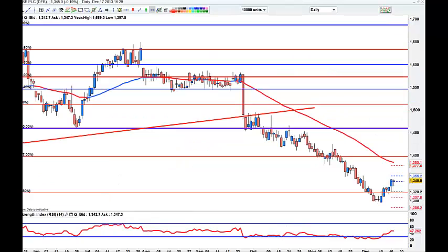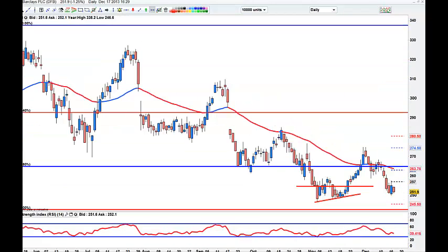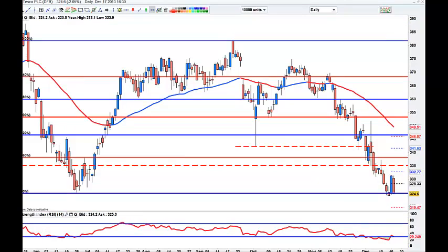And SSE has had something of a recovery. I still think this could wind its way down again. If we hit this 1350 area, that could get another leg down, I think, but we'll watch. Barclays is not happy at the moment, so that's just not on my radar. Tesco's, I'll tell you what is on my radar is selling into any highs.